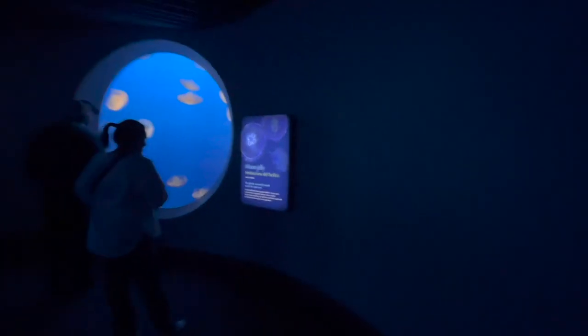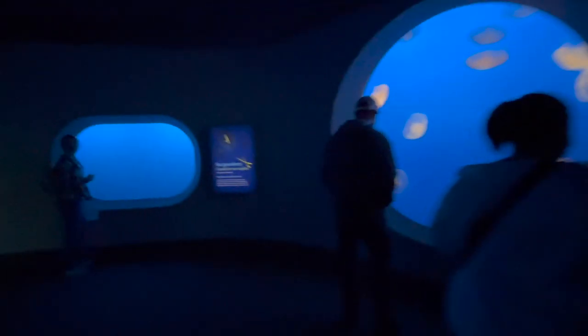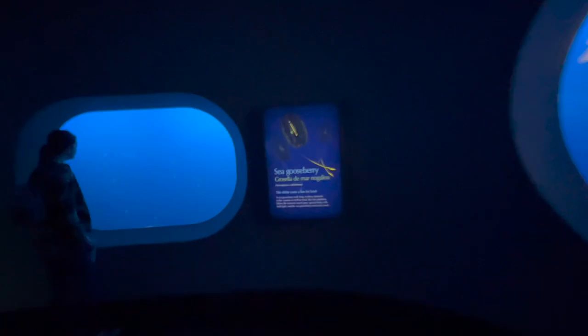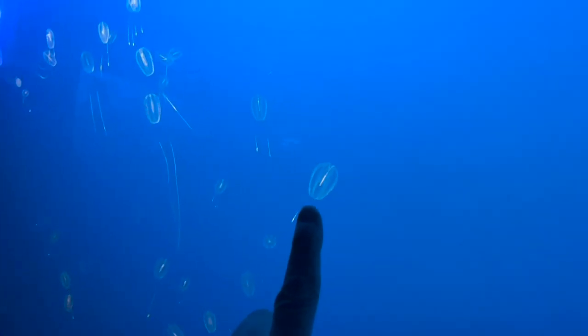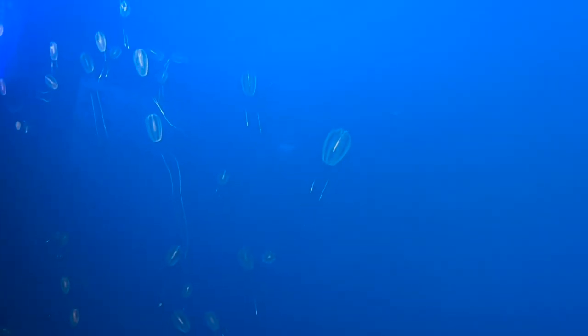And there's some moon jellyfish. Sea gooseberry. Oh, look how tiny they are. They're so small, as small as your finger. They're a little bit bigger. They're so small. That's cool.